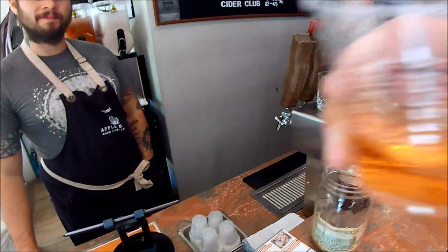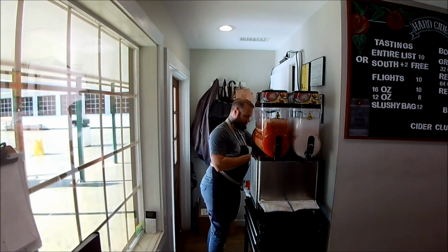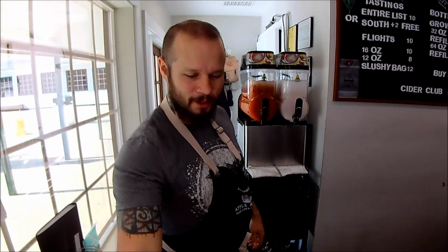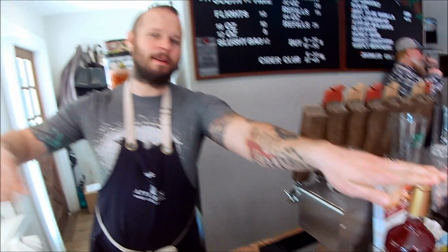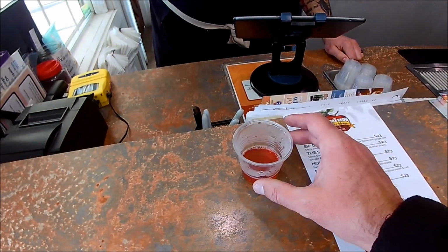Very good. He's making me one now called the Hot Ruby. So we take a whole bottle of the Hot Ruby, and a whole bottle of the South. Easy to do. Pour it in a crock pot. Let it cook on low for an hour. Just don't let it get high. It cooks the alcohol out. Start in the morning, be good by afternoon. It smells amazing. It smells like the holidays.